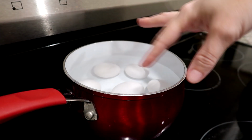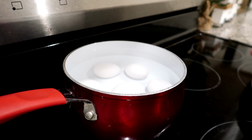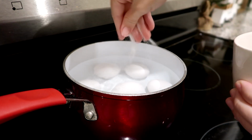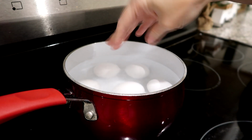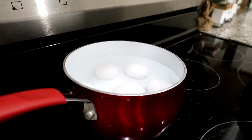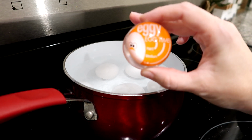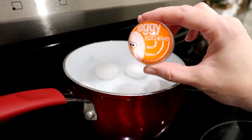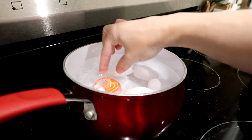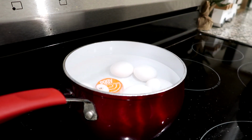Back here before I even turn it on, I just have 6 in there tonight because I'm not going to do a whole lot. But what I am going to do is salt my water because it helps the eggs to peel, as well as throw in a little baking soda. And then, as y'all know, my kids love to help in the kitchen. I found this little guy at Aldi months ago. My son helps me cook, so I throw that in there while the water's still off, and that will show us when the eggs are completely done.